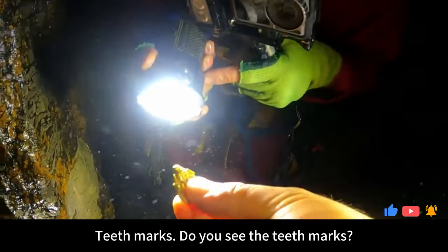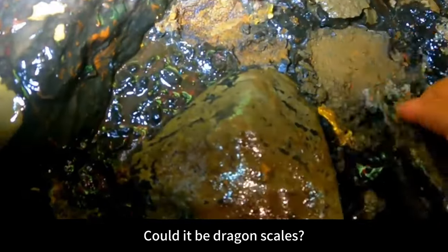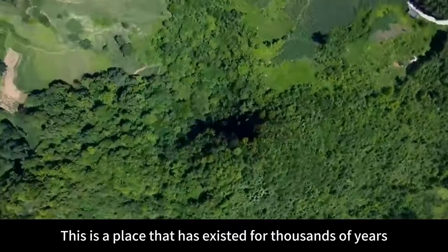Teeth marks. Do you see the teeth marks? 50 grams? That's more than one or two. Yellow metal deep in the hidden dragon pit. Could it be dragon scales? This is a place that has existed for thousands of years.